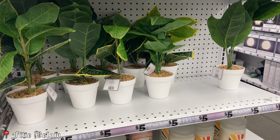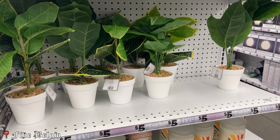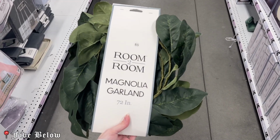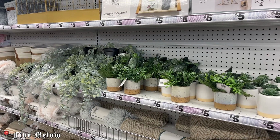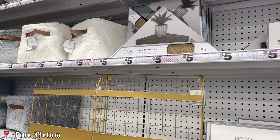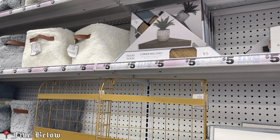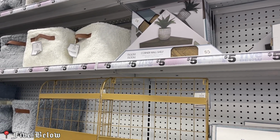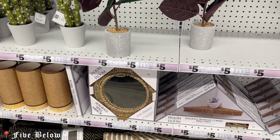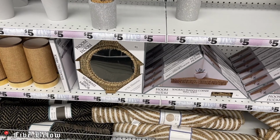They also have lots of cute fake plants and even some garland. And you can always paint the base of these plants to be black and make it spookier, or even spray paint the leaves. I loved these little corner shelves. They're a great addition. And more fake plants and even some kind of wicker cottage core items.